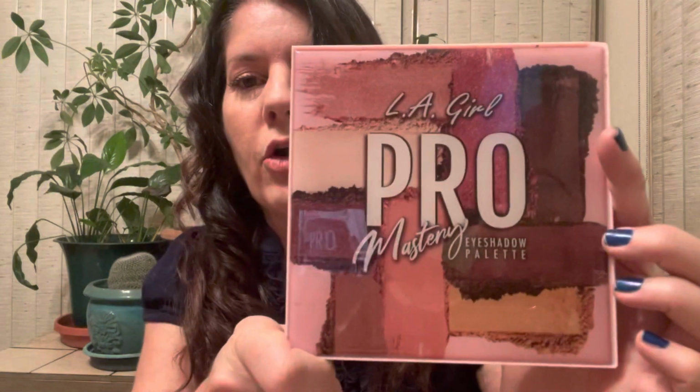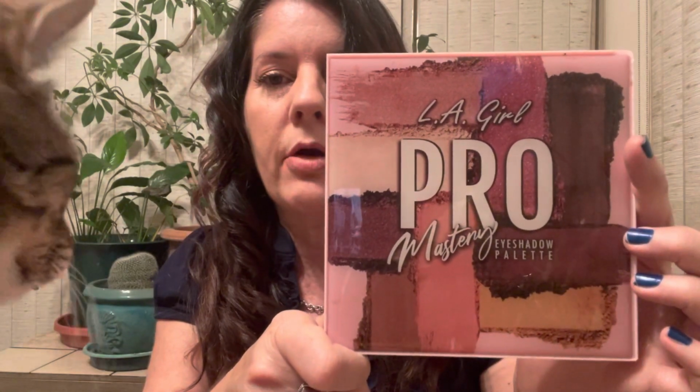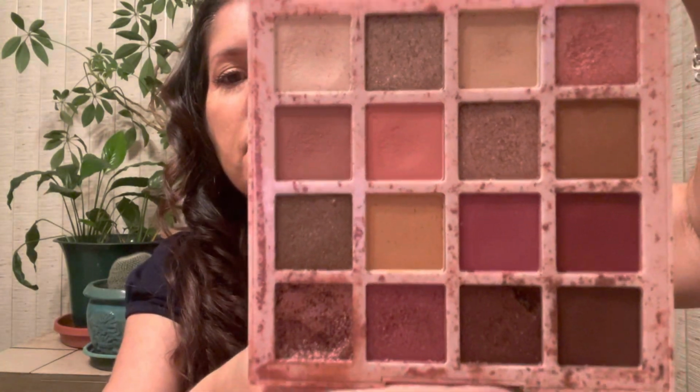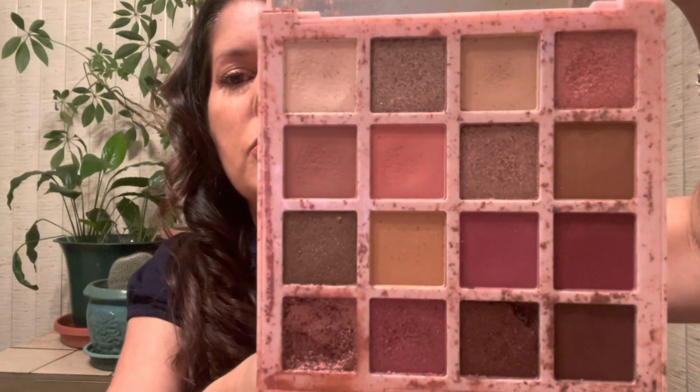The next question was, what is the most underrated eyeshadow palette? And that is an easy one for me. I absolutely adore this palette. Now, I'm going to show you the palette that I use on a regular basis. And the palette that I'm talking about is the LA Girl Pro Mastery palette. It is a pink and berry toned palette. This one is well loved and it's a hot mess. So here it is. You can see I have used it a lot.